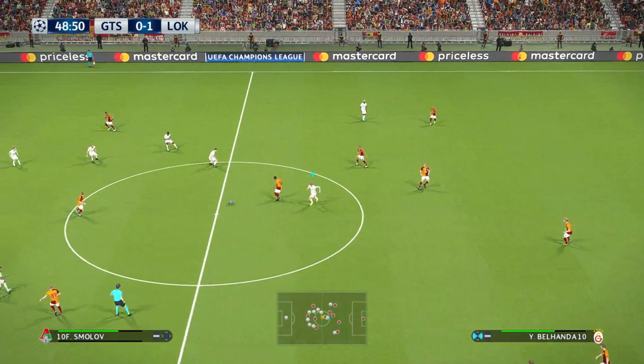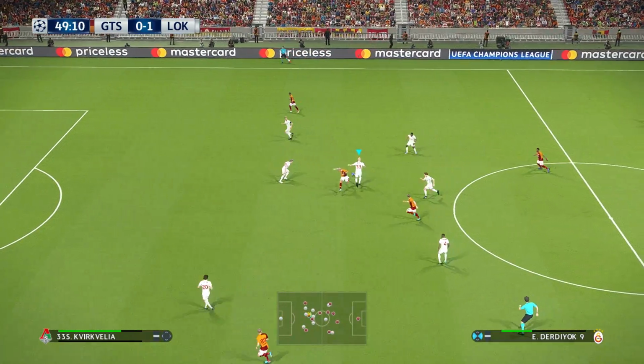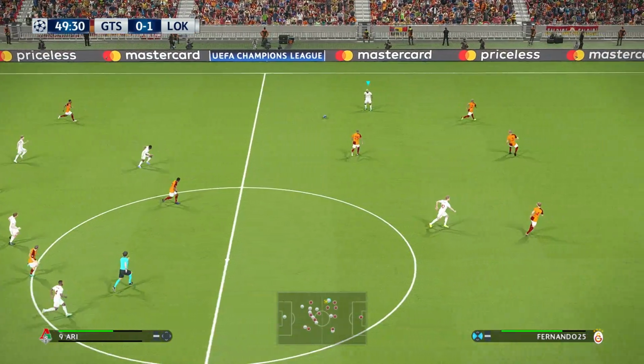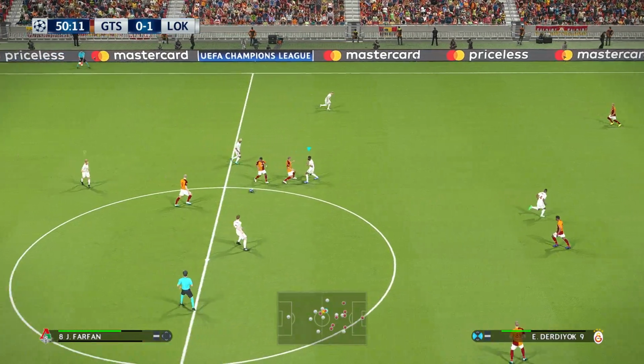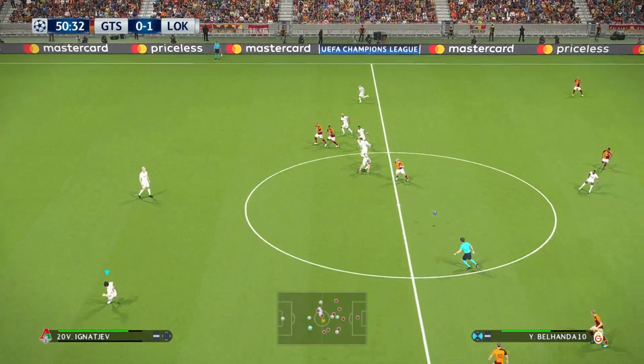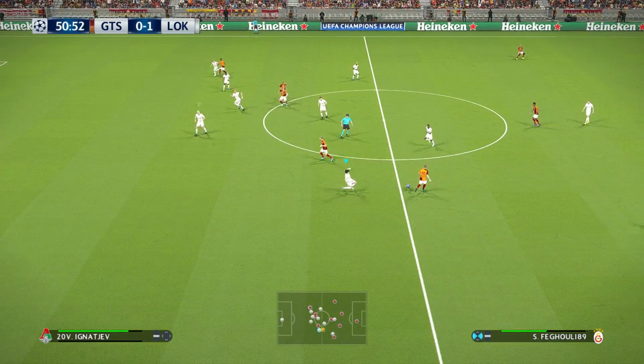Already up and running for the second half. Well, 1-0 may be good enough, so they may err on the side of caution and get more players behind the ball instead of running beyond it. They could even try to spoil it from here, we'll see.